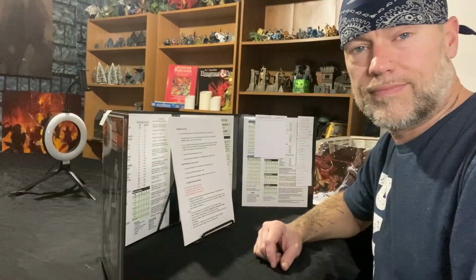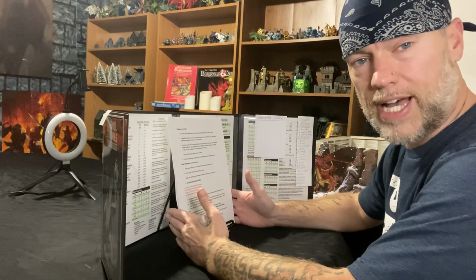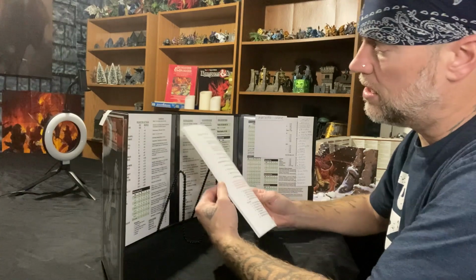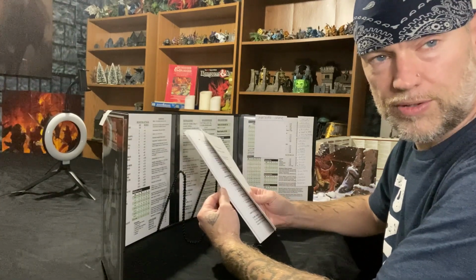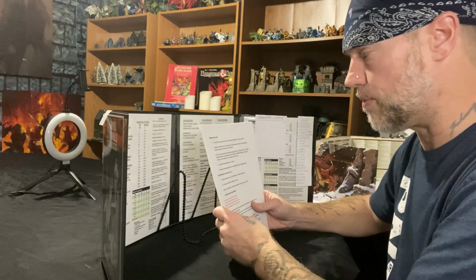I'm going to bring you back behind the screen here, and let's check out what's going on and why it's important. Okay, so here we are. This is what we have going on. This is the adventure. I sometimes print it on cardstock, just because it's a little bit thicker and it holds better. But half of this here is just regular paper, so it works either way.